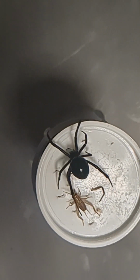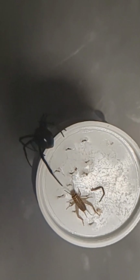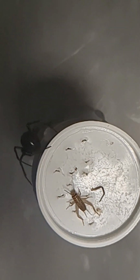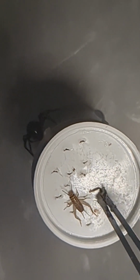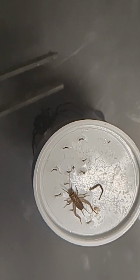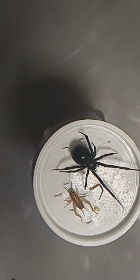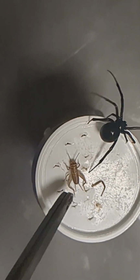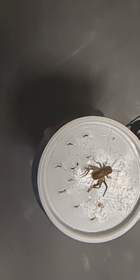Okay, she's ready to eat. And no, that's not her leg. That's from her molt. That's one of her molts from her old exoskeleton. Come on, girl, go back up. She's trying to come to me, y'all.